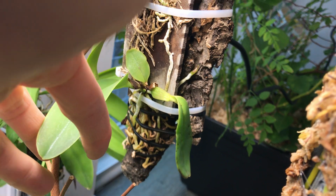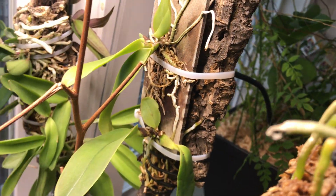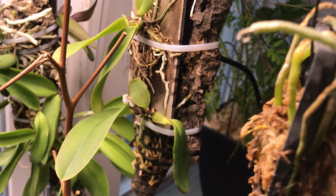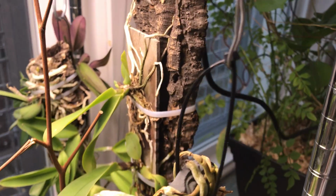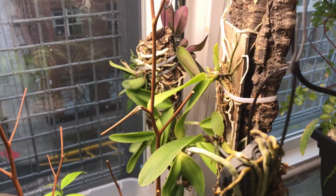I don't know if you can see the new roots pushing out, and the one in the back as well, so I'm cautiously optimistic. There's also a bud, but I really can't see if you can see. I will show you all the orchids when they're in bloom, but that one is definitely a few years away.